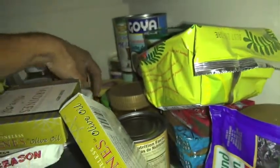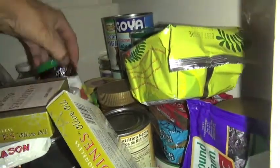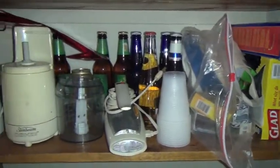Again, I was talking about jellies. I think I have 20 things of jelly in there. I love me some peanut butter and jelly sandwiches. Look, my trash. What else do I have down here? You guys can see all my mess.